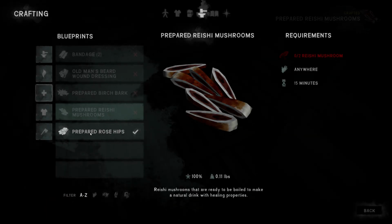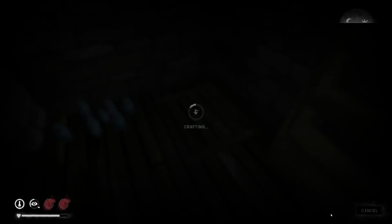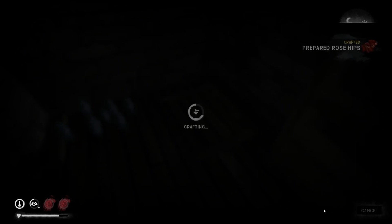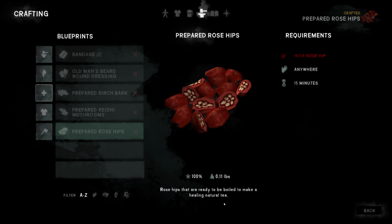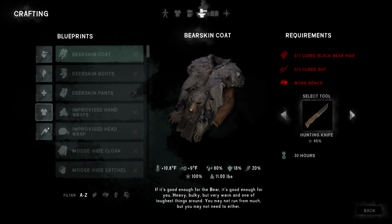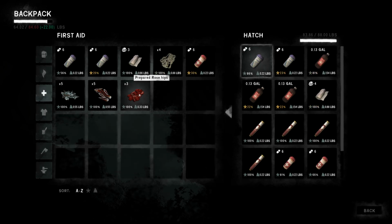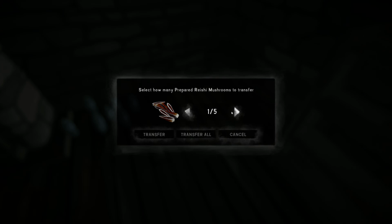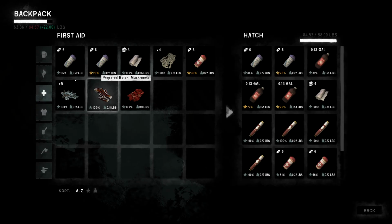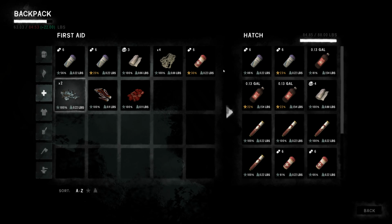It's good stuff. It's always nice to have this kind of craftability. Okay, so it's 24 per. Make 3 of these. So that's good. I believe these are for pain. Healing natural tea for pain, and antibiotic, I believe is how that works. So we got all that done. We put 4 in there. 3 there, just in case. And we have 4 of those.